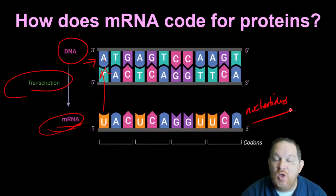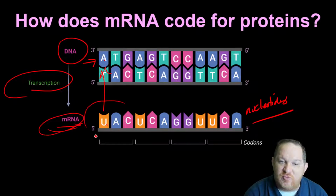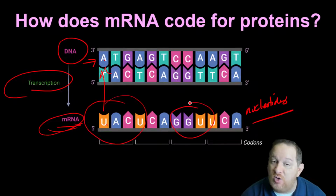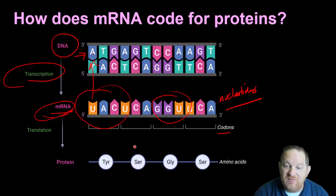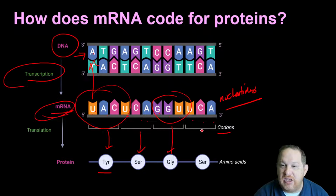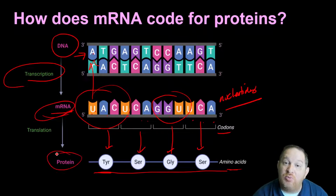Well, we use a system called codons. And basically, it's a sort of three-letter system. These three letters make up a codon. Each of these codons code for a particular amino acid. So UAC codes for tyrosine. UCA codes for serine. GGU codes for glycine. UCA codes for serine. Then this order of amino acids makes up the protein.